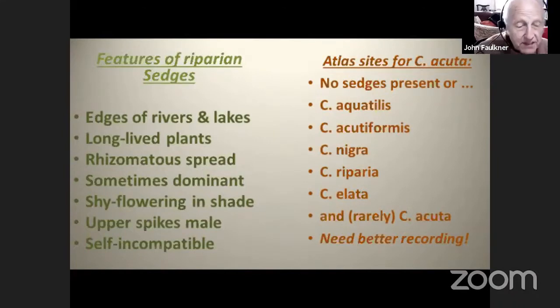Now, it is apparent then that there is an issue here. We seem to need rather better recording of these large riparian sedges. And that is what this talk is about, mainly how to distinguish them rather than about what you will actually discover, because there is more work to do on finding out what their distributions really are.